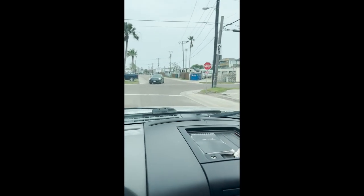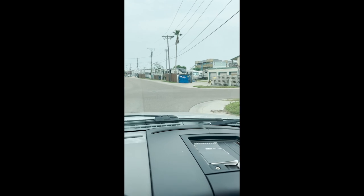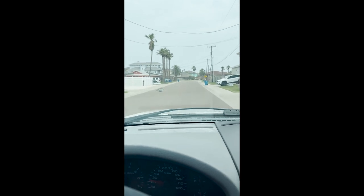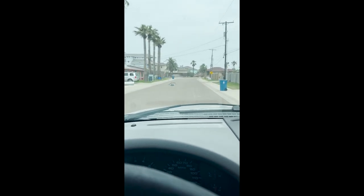And as you keep going down Cotter, you go past this stop sign, and this gets you to the beach. This is really the first beach road because it's the far north end of the island. You come out on the jetties, and then you go south from there all the way to the end of the island to Packery Channel.